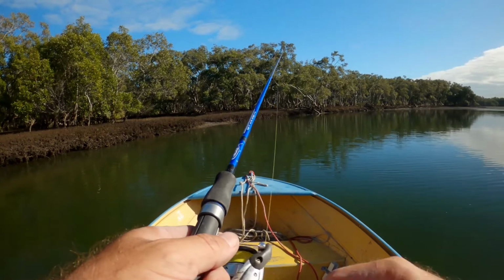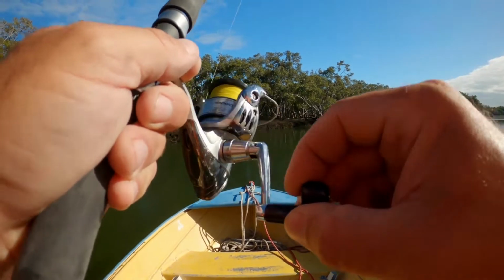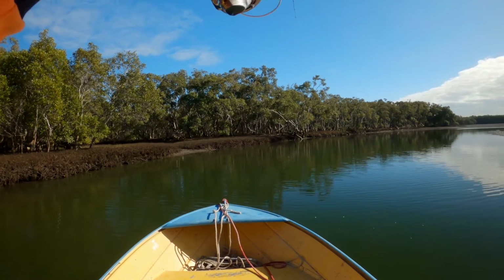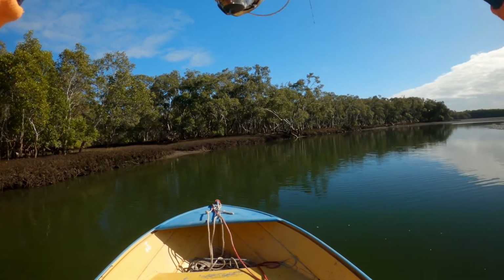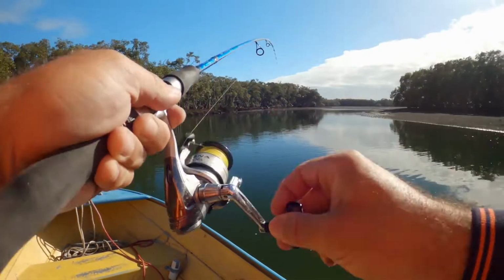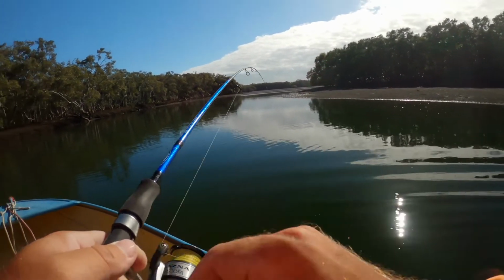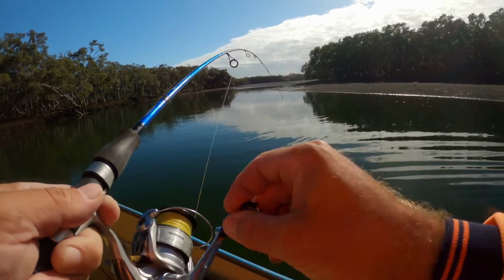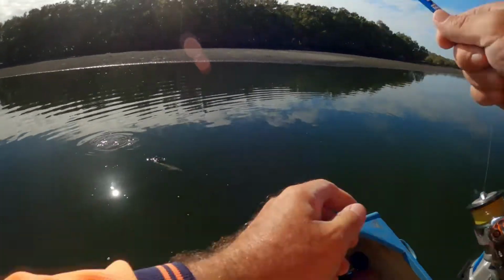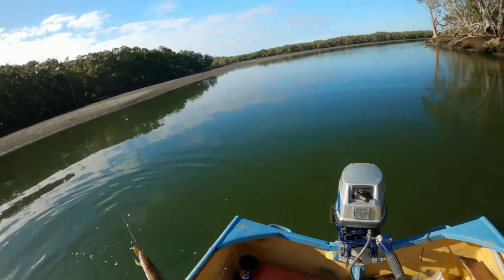Midgies. Is that fish? Fish on? That's fish on. Right where that hole is. Fish on. Probably a brim. There we go. Oh, it's a flatty. That's my first flatty.